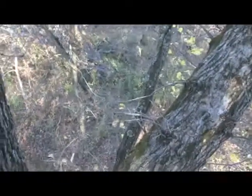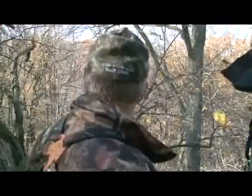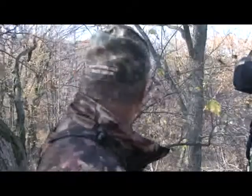We just got busted on some does, but we were gonna shoot a doe tonight, or that was the plan. We seen a big 10-pointer. I had no idea how big. I was just scanning the woods, and all of a sudden this horn showed up. He's only about 55 or 60 yards away.